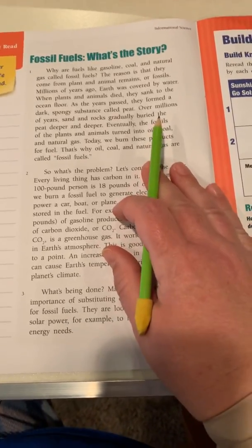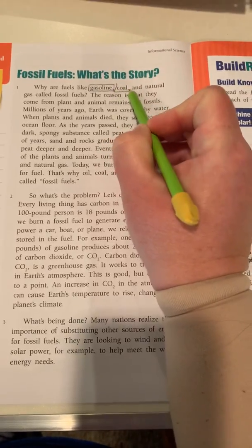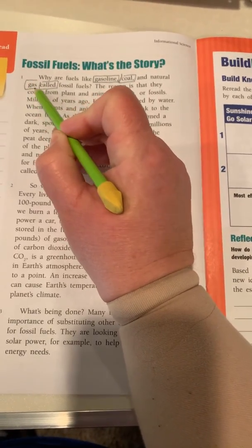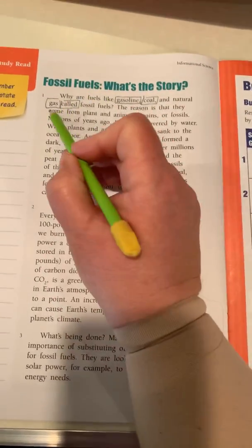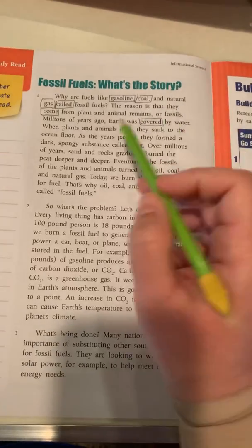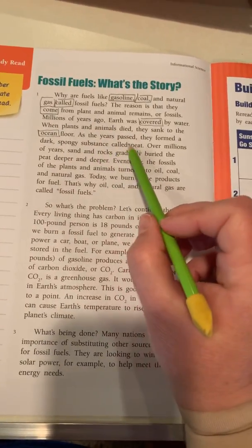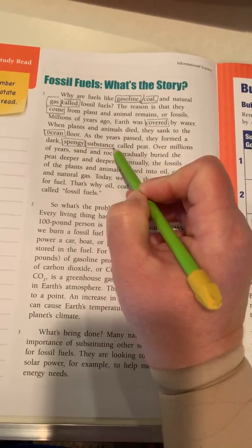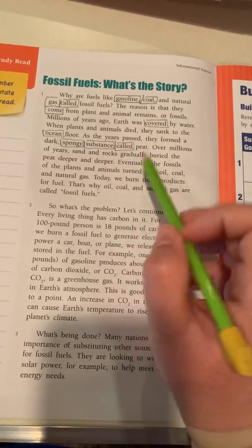So, in this paragraph, I'm hoping that you saw some of our G's and our C's, like gasoline and coal, and the word called, the word gas. I'm sure there's more hiding in there that you guys might see that I might not see right away. The word come. Let's see if I can find, covered. Looking through, ocean has a C in it. Sponge. G, substance with that C in there. There's that word called.